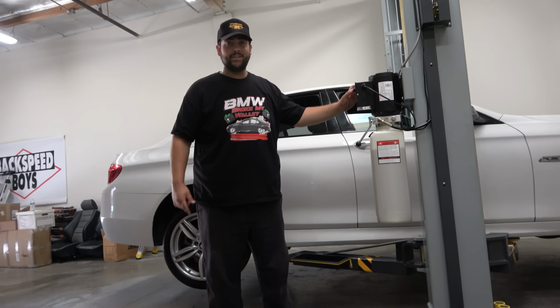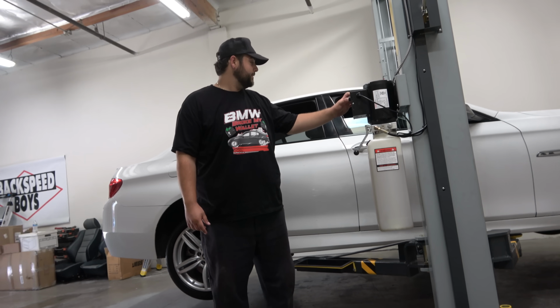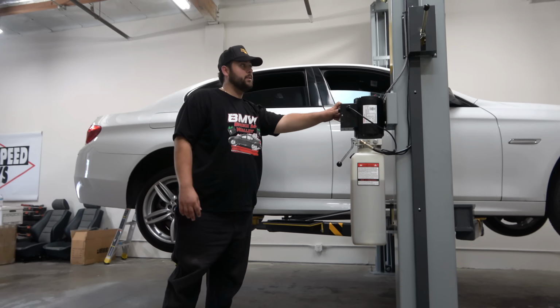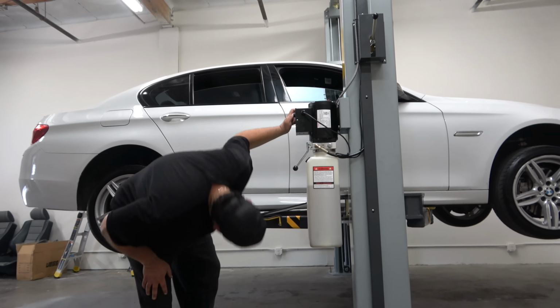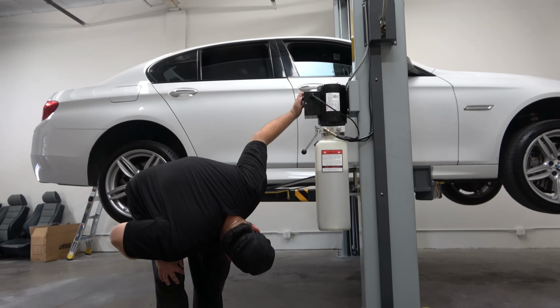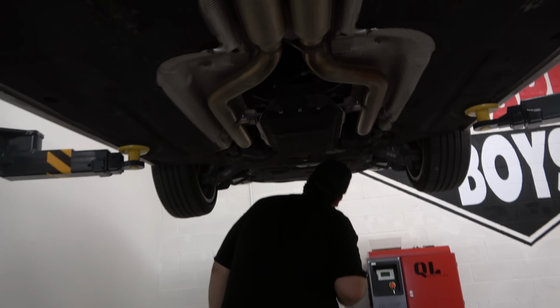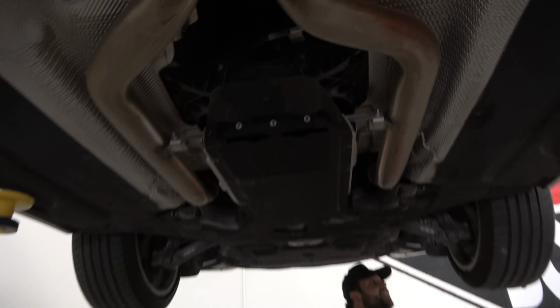I'm sure this car is no exception. So, that sound is normal, that's the locks. Yeah, those are the safety locks. These lifts are amazing, and yeah, they work great. We are underneath the beast at the moment right now.